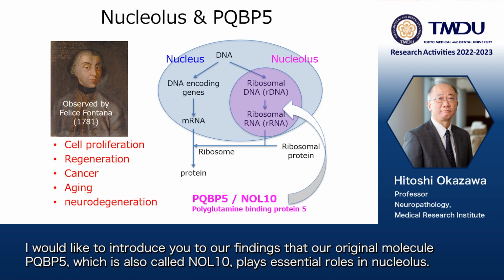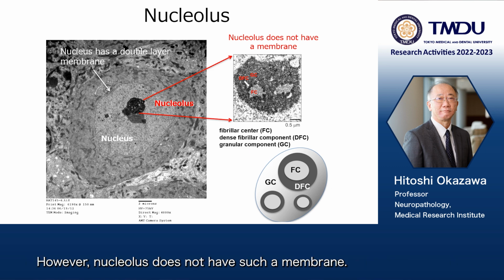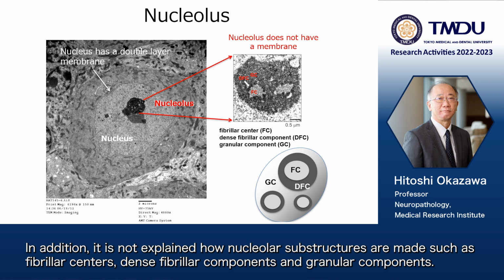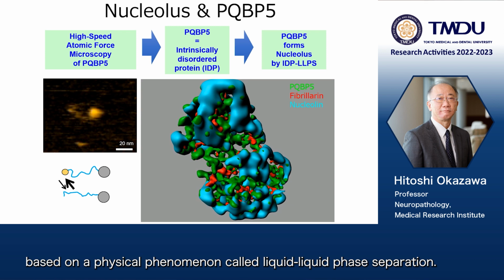I'd like to introduce you to a finding that our original molecule PQBP5, which is also called NOL10, plays essential roles in the nucleolus. The nucleus has a double-layer membrane and is separated from the cytosol. However, the nucleolus does not have such a membrane. Therefore, it has been a big question how the nucleolus is made in the nuclear matrix. In addition, it is not explained how nucleolar substructures are made, such as fibrillar centers, dense fibrillar components, and granular components. Recently, the nucleolus has begun to be considered as an assembly of multiple intrinsically disordered proteins, in brief IDPs, based on a physical phenomenon called liquid-liquid phase separation.